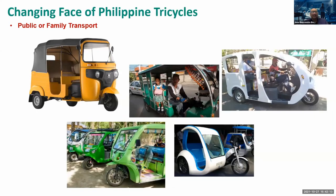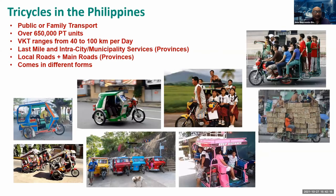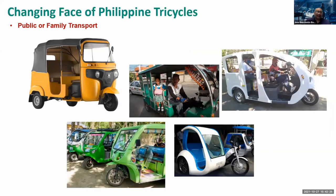Yeah, just a changing face of the Philippine tricycle. As you will see, previously the tricycle is normally a motorcycle fitted with a sidecar. But in recent years, the country has been adopting the Bajaj configuration vehicles, the Bajaj RE. I think this is also mostly from South Asia. So this is also becoming very popular now. And also in the past years, the number of electric tricycles has been increasing in the country.